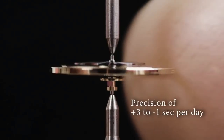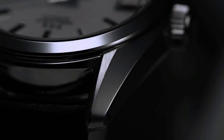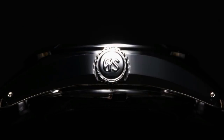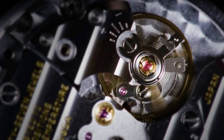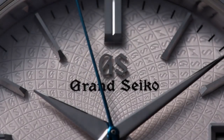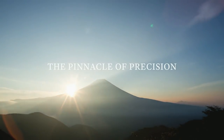So I'm trying to collect some of the most important watches, in my opinion, they are releasing here at Baselworld 2018, and just compile them for you guys. So a lot of dive watches, a lot of dress watches, women's watches, Grand Seiko, and a lot of stuff is going on. So let me just give you a quick walkthrough of what Seiko are releasing.